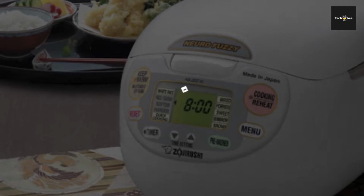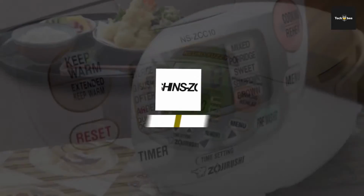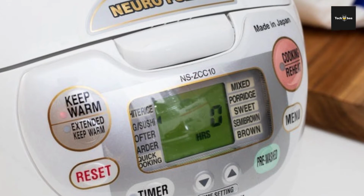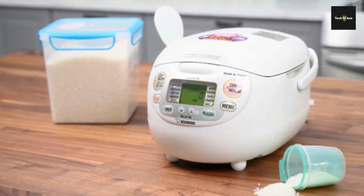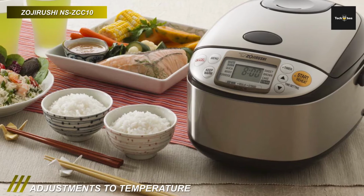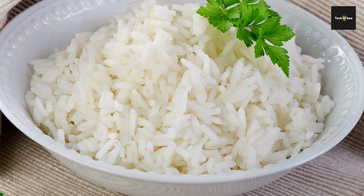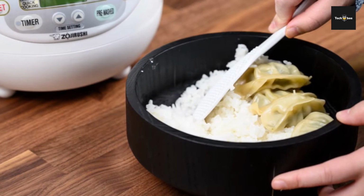Well, buddy, the next product on this list gives you the best value for your bucks spent today. This Zojirushi rice cooker and warmer features advanced fuzzy logic technology and allows the rice cooker to make fine adjustments to temperature and heating time to cook perfect rice every single time. Its 5.5 cup capability can make 10 cups of cooked rice, and it includes a variety of cooking functions comprising white, mixed rice, porridge, sweet, semi-brown, brown, rinse-free, and quick cooking.